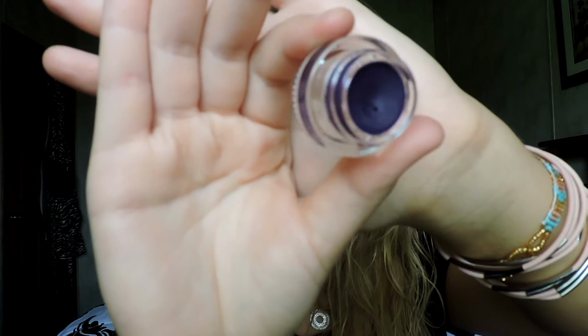So this one right here is in the shade Wino, and this is the eggplant purple. I did use this today for the first time in my waterline. And it is a really, really pretty shade. I don't know how it wears or anything. It did apply really easily.